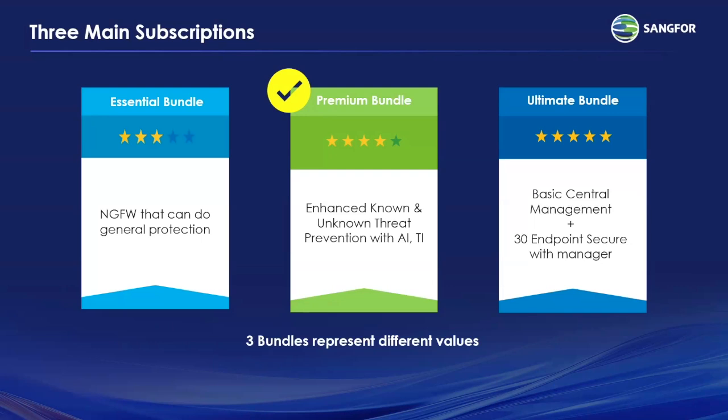That is the recommended bundle to go with, the premium bundle, where you get all the general protection features and mechanisms, plus AI-based Engine Zero and cloud-based threat intelligence in the form of NeuronX. Then we also have the Ultimate Bundle, where we'll also provide you with 30 endpoint agents. So that is basically a license for 30 endpoints that you can install on your hosts or your servers. So 3 bundles basically: Essential, Premium, Ultimate.